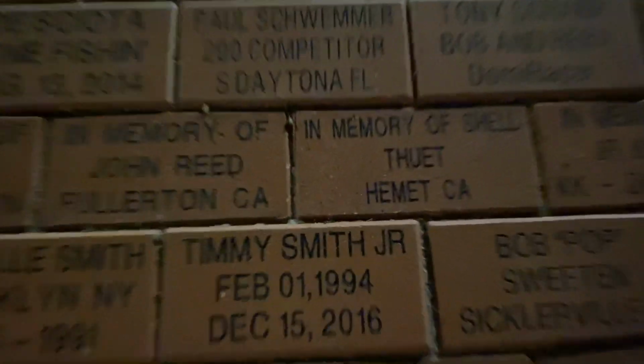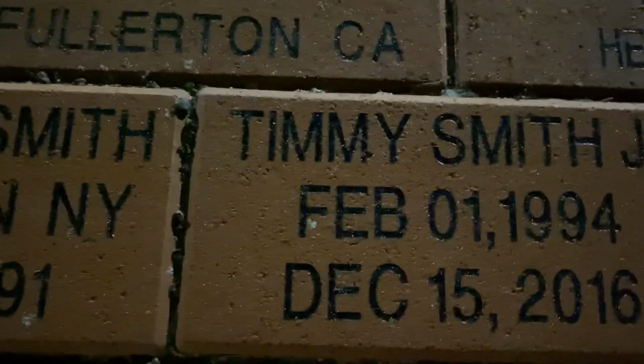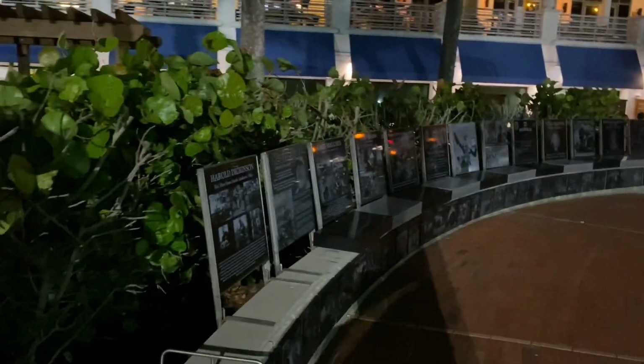And I tell you, look, everything down to the brick. Down to the brick. This is truly the greatest memorial I have ever seen in my life. Dedicated to all the true bikers and riders of America.